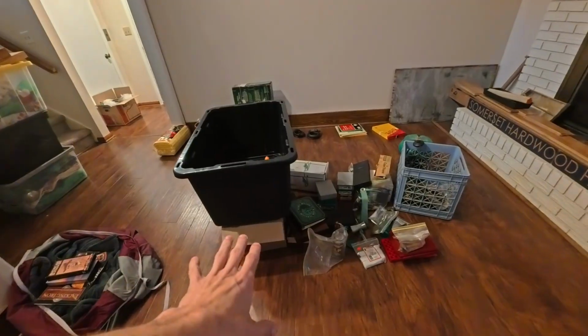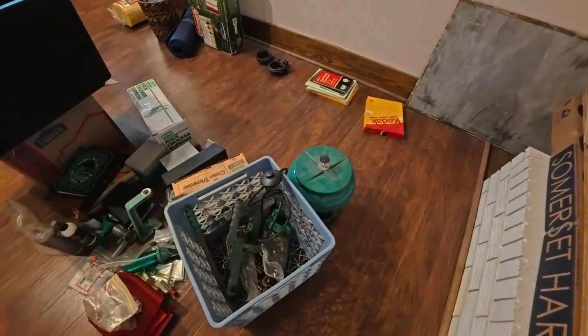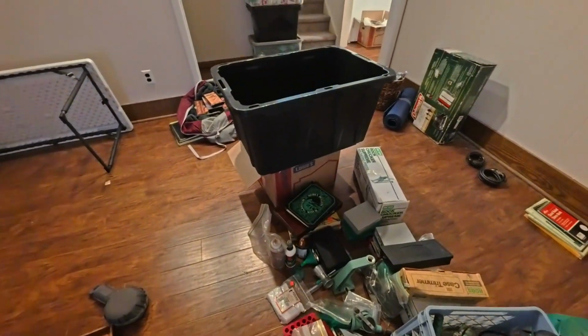But I'm going to get to work on sorting through this reloading material. So I've sorted through the boxes that were left in this area down here. Mostly gun related items or firearm related items. So I'm just going to show you some of the good stuff that I found. This whole box right here and all of this stuff is reloading related. So it's reloading tools, reloading supplies, and so on.